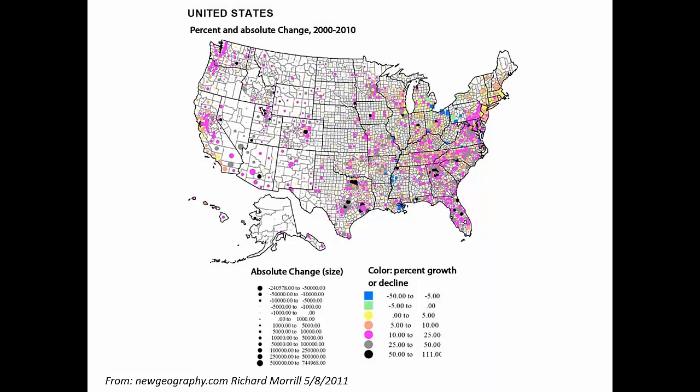But you see the whole movement to the Sun Belt, people moving away from the upper Midwest in larger numbers. In the Great Plains, where we are, there's been some large percent declines in population, but they were fairly small counties to begin with.